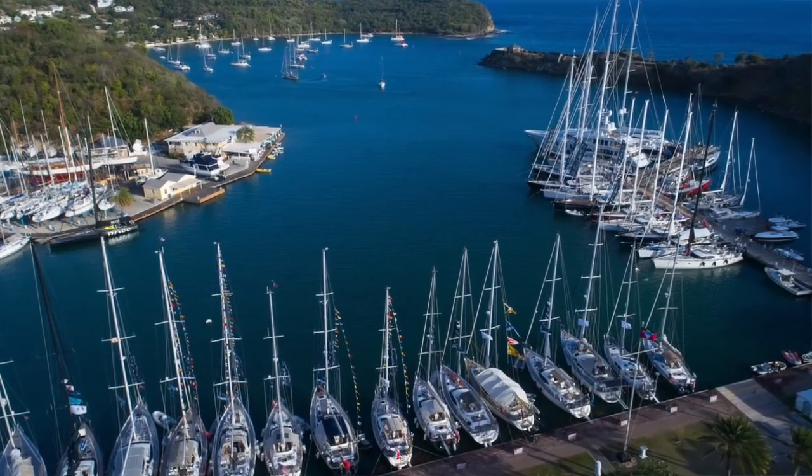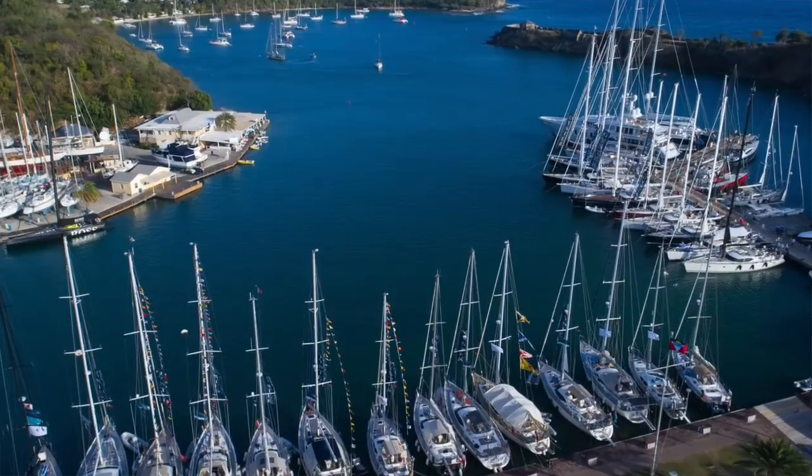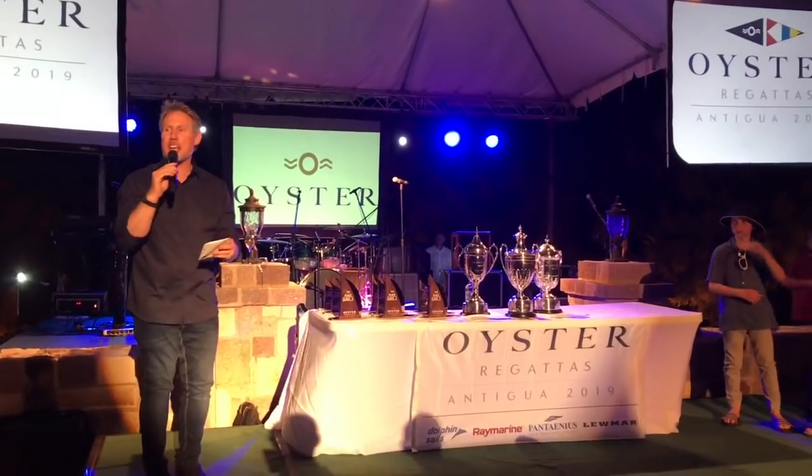We actually came in third. There were 17 boats altogether in three classes, and we came third in the third class, which I was really pleased about doing with the crew that we had that had never sailed together. So we all did well. Third overall is Britican.